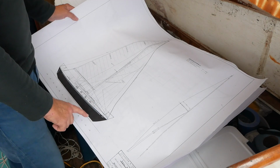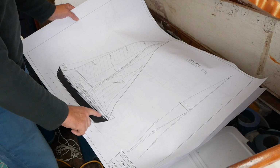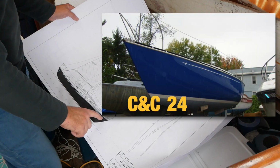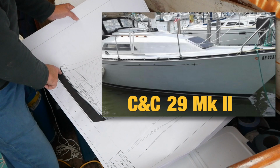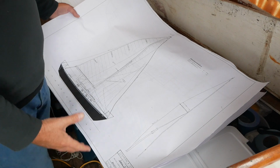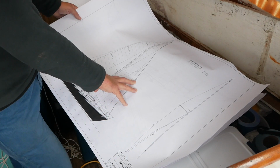Oh, except the design of the cove stripe. The cove stripe includes the bow-to-stern stripe, but not the C&C star and the dash that exists on pretty much every other C&C. There's a lot of interesting things about this boat that we don't know.